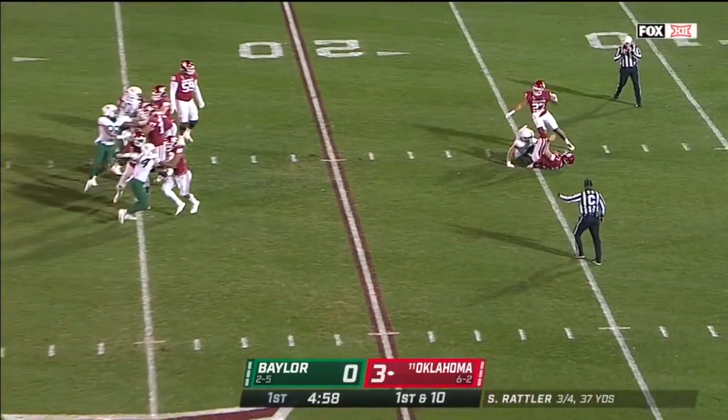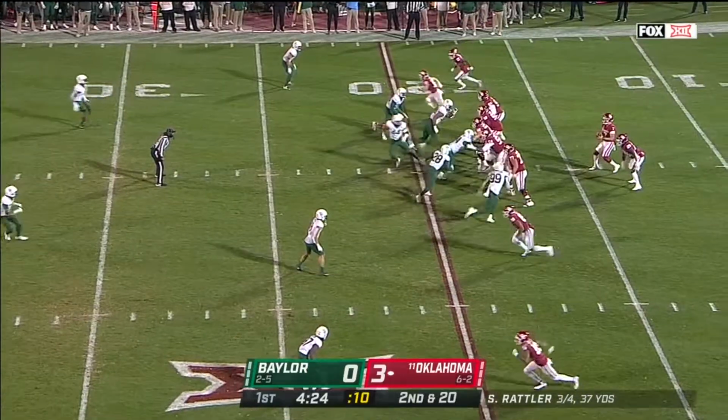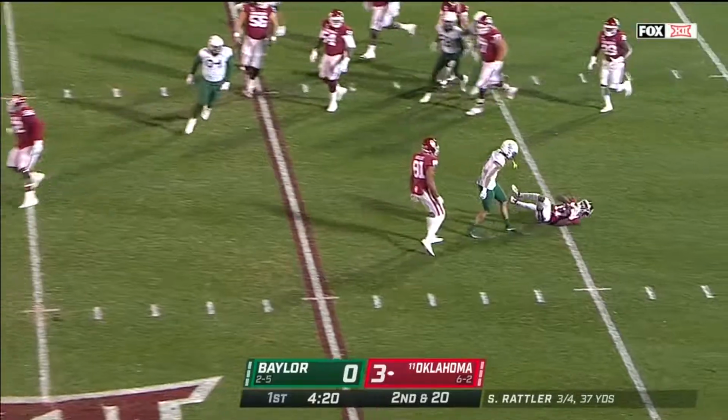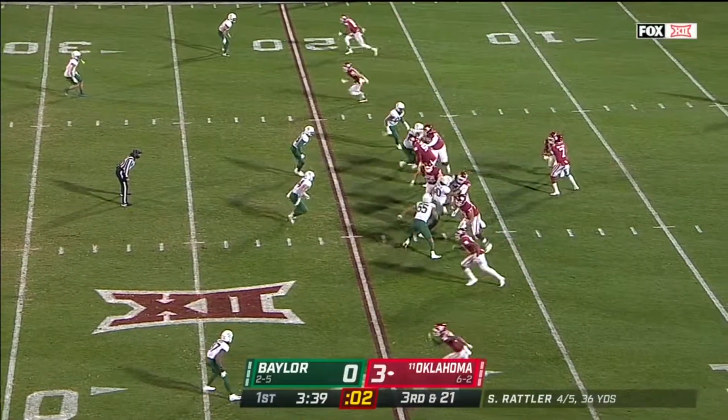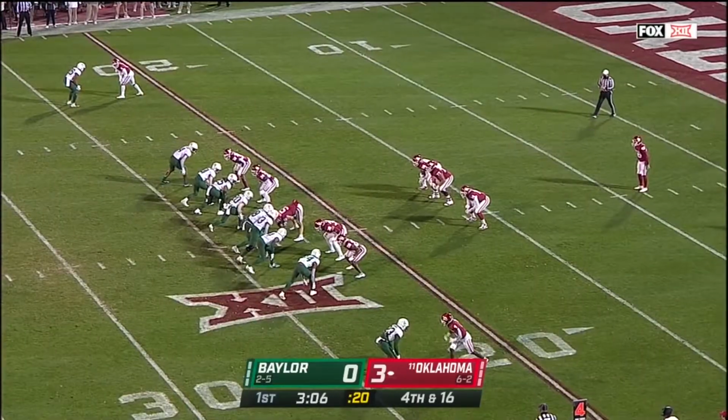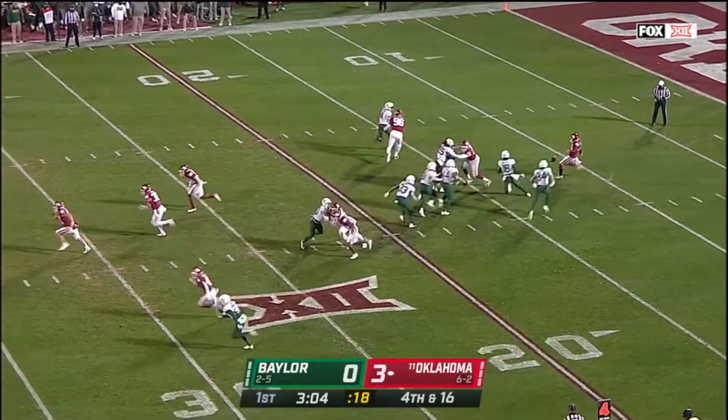Great pressure, and down goes Spencer. They need to get some negative plays and avoid explosive plays from the opposition. How about that statement? Oklahoma now has to do the same. Here comes Stevens. Cerebral guy. That's why he got the nickname the Professor.